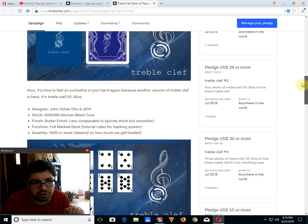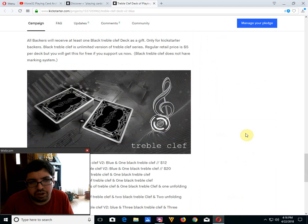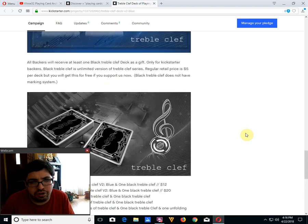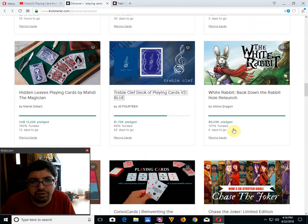These are on a 300 GSM German black core stock with a butterfinish, whatever that means, but it's comparable to bicycle stock, but smoother, fully marked. I don't think the original one was marked. Actually, I think it was. I don't even remember anymore. But these ones are definitely marked, and I'm guessing that's NPC printed. It looks good. I like it. Definitely something you might want to think about checking out.